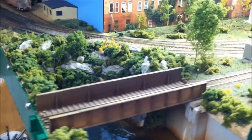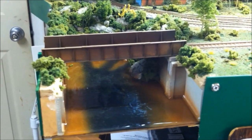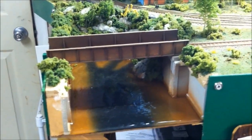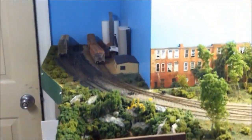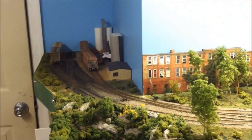I need to come in there and do a little bit of work here. It's got a little wear and tear. I did put some more water in it the other day. And when I first poured it, it took a long time to dry, but it looks pretty good. The Virginia Central has an aggregate unloading area over there, but we'll talk more about that later.